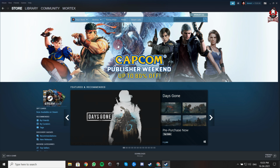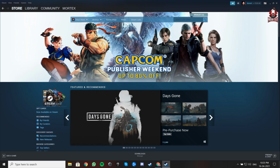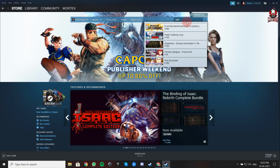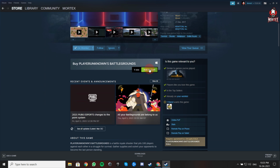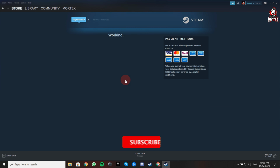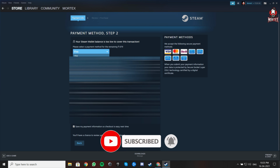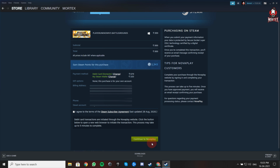Open Steam, go to Store, search for PUBG, add to cart, purchase for myself. Now you can add Steam wallet balance through debit card, credit card, net banking. I'm using my debit card. Continue.